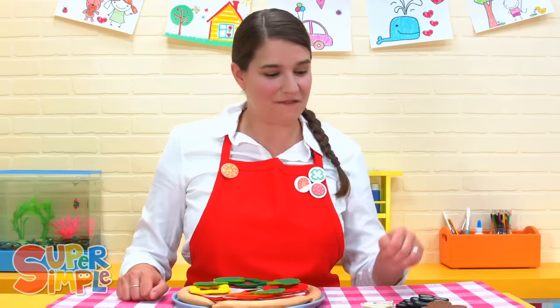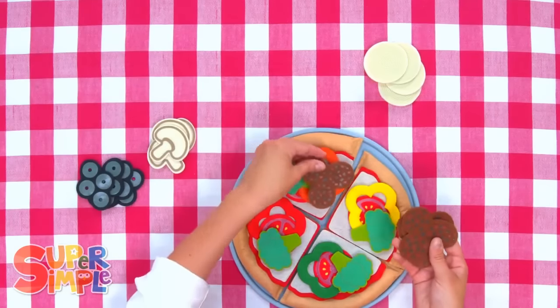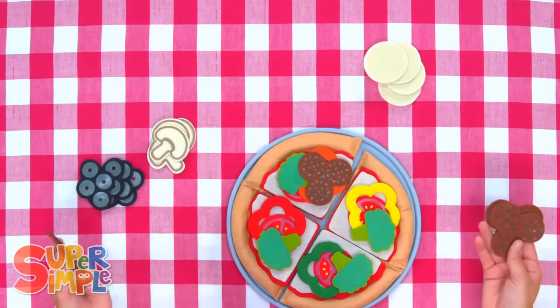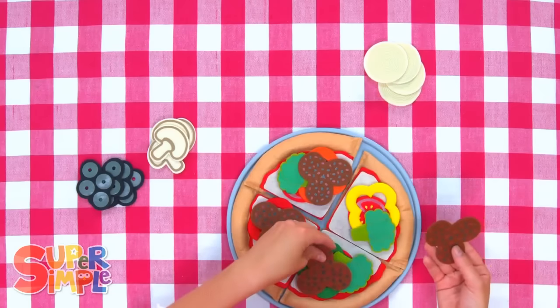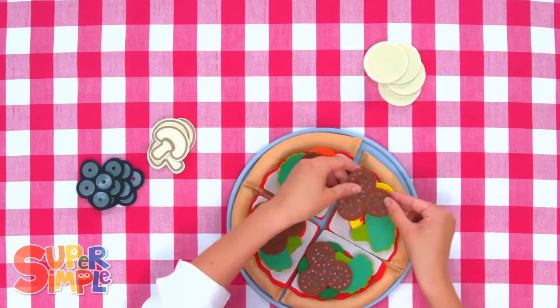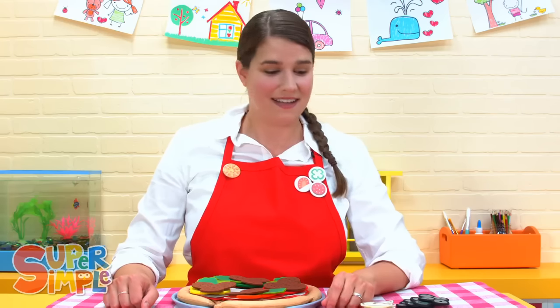Some of our friends are asking for pepperoni. Okay, let's put this pepperoni on the pizza. A lot of our friends are asking for broccoli. Broccoli on pizza is delicious. Okay, we got our pepperoni on our pizza. Just a few more toppings, what do you think?